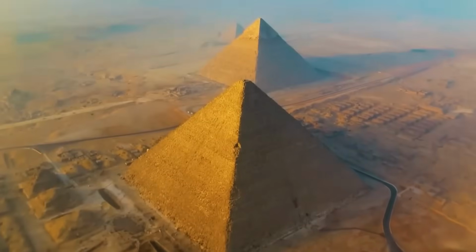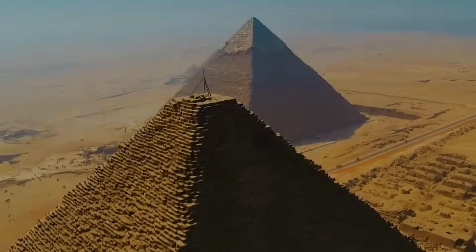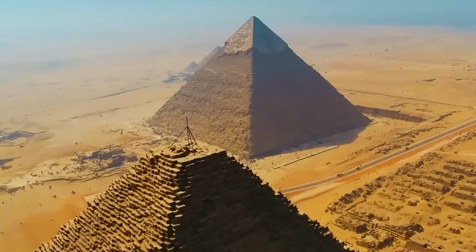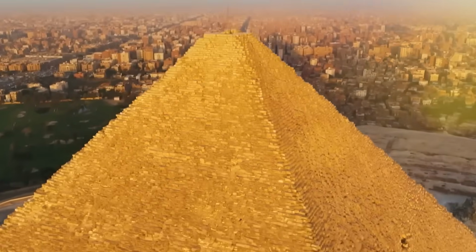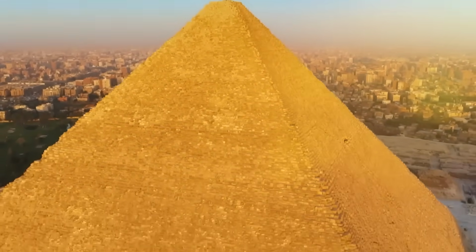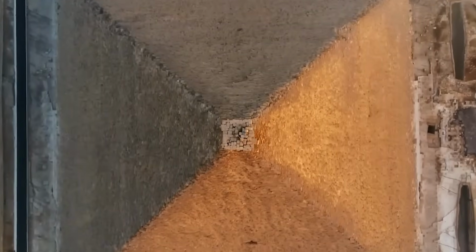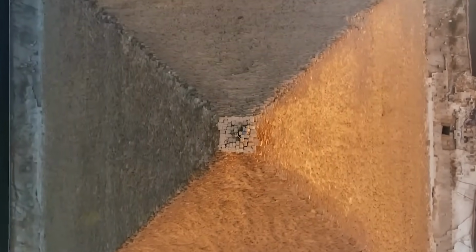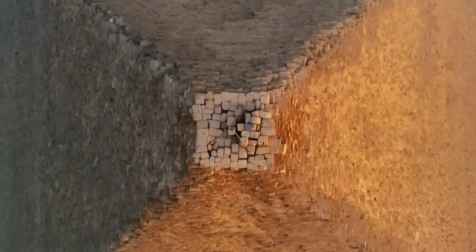What if one of humanity's greatest monuments wasn't what we thought it was? For over 4,500 years, it has stood as a silent sentinel in the Sahara. A monument of such staggering scale and precision, it defies explanation. 2 million stones, some weighing as much as 15 tons, fit together with astonishing accuracy. But what was its true purpose?